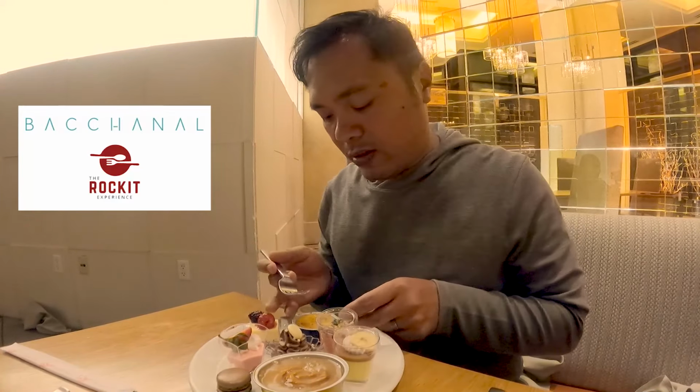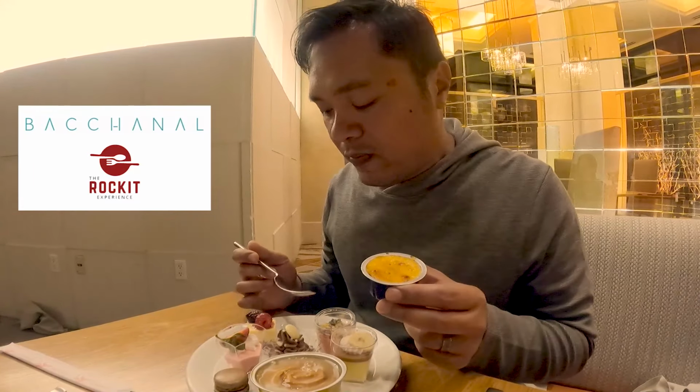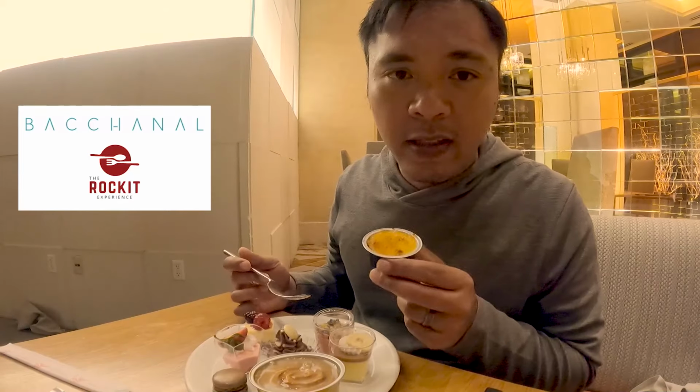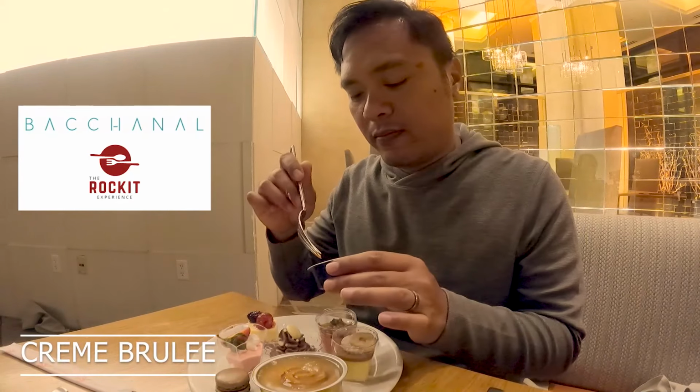So first, we gotta try out the creme brulee. Always gotta get the creme brulee. This right here is the barometer of the desserts, because if you get a bad creme brulee, you might have a bad dessert island, but I don't think so. Let's try this creme brulee.